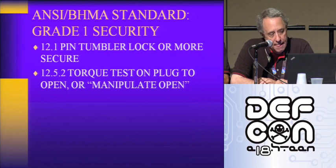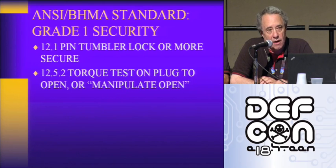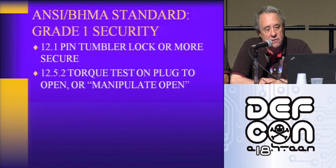So the Grade 1 security, we're actually filing a challenge with BHMA for the Kwikset Grade 1 certification based on two grounds. They've passed the certification, but we don't think they qualify, so we're going to challenge it. And we met with BHMA a couple weeks ago.